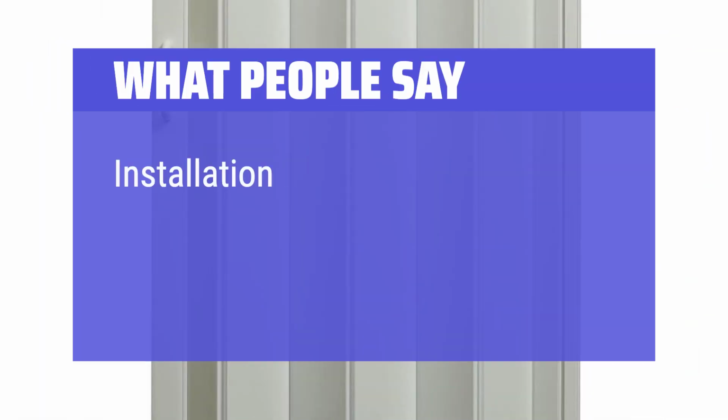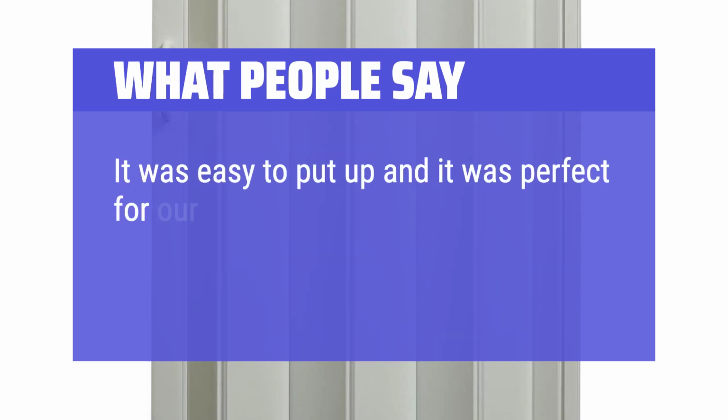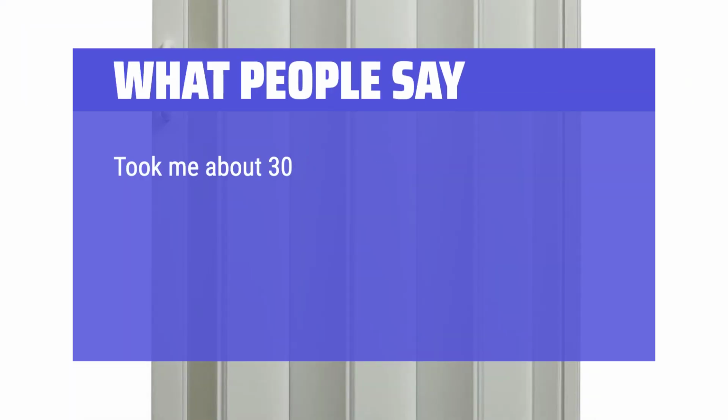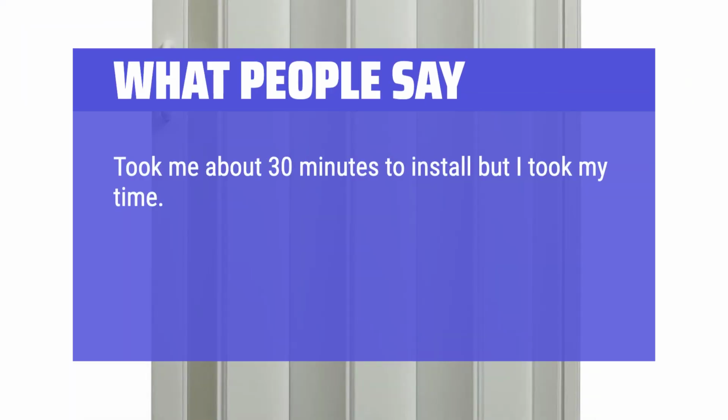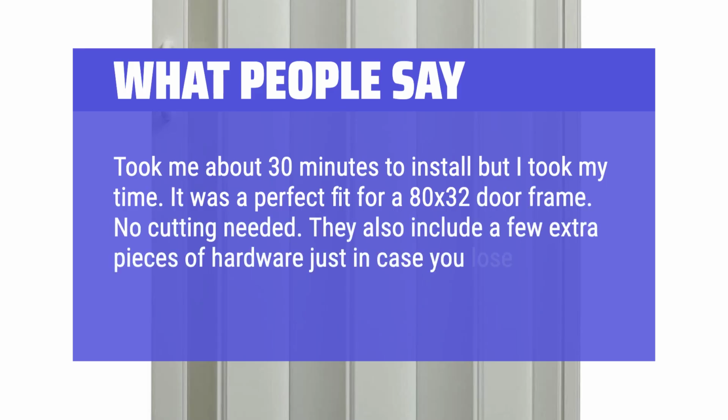What people say. Installation is easy. It was easy to put up and it was perfect for our doorway and to keep our cat out of the craft room. Good quality. Took me about 30 minutes to install, but I took my time. It was a perfect fit for an 80 by 32 door frame. No cutting needed. They also include a few extra pieces of hardware just in case you lose any pieces.